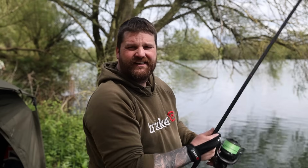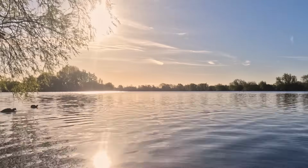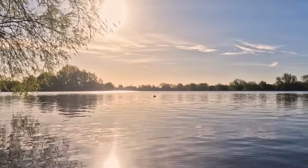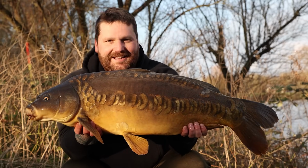Well, that is the last spawn on this warm, almost spring feeling afternoon. As Bonesy said, I managed to get into a swim next door. It's one that I fished the other week, had a couple of fish from, but in 62 acres, that certainly does not mean a thing whatsoever. But I'm on the same spot.